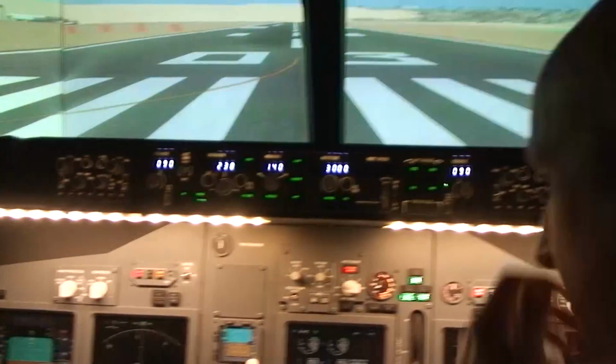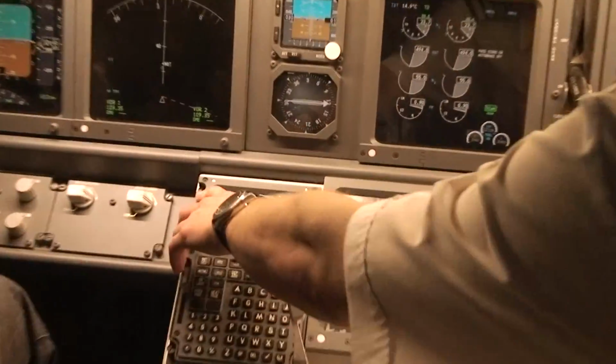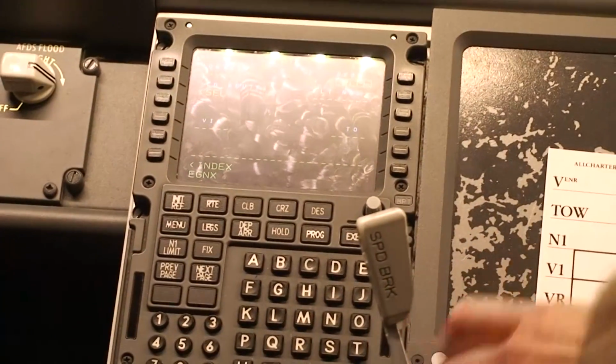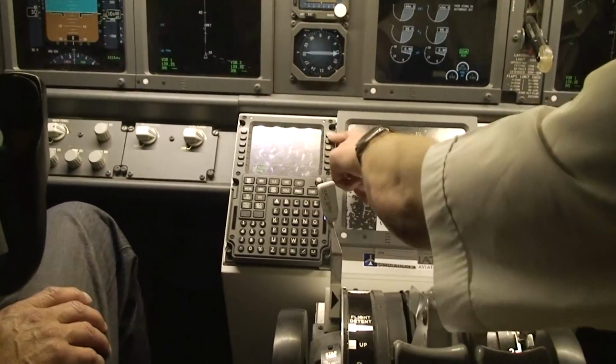So what we'll need to do is just have a look at the flight management computer and get the information in that we need. So it tells us we're at Lanzarote, and what we need to do now is just put the airport code in as the origin, GCRR, and select the runway 03. Now we're going to come back here, so we'll just go straight into the destination.